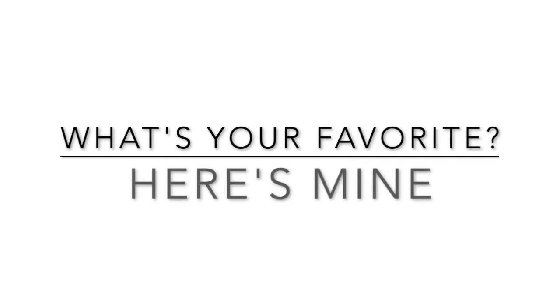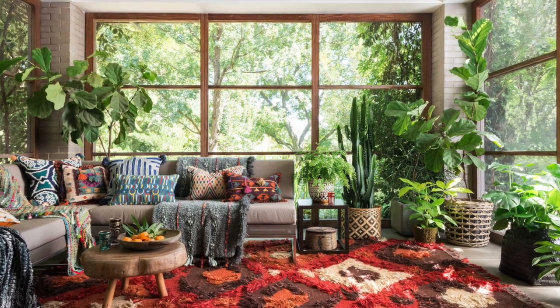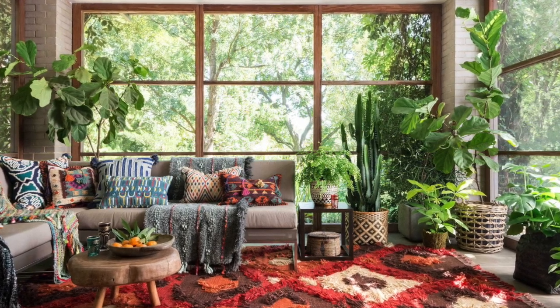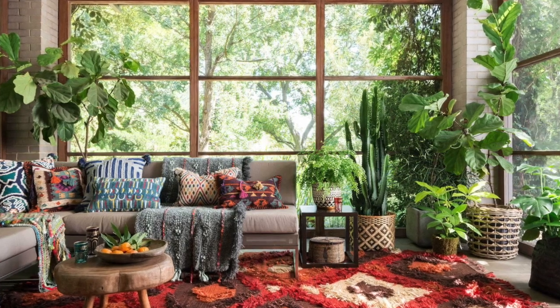Alright guys, so I've already asked you to comment your favorite room down below. As always, I want to show you mine. It is this beauty right here. You guys, this room just really gives me treehouse vibes. I think it's perfectly eclectic, and it looks like a room I could curl up on the sofa and go to sleep for hours.